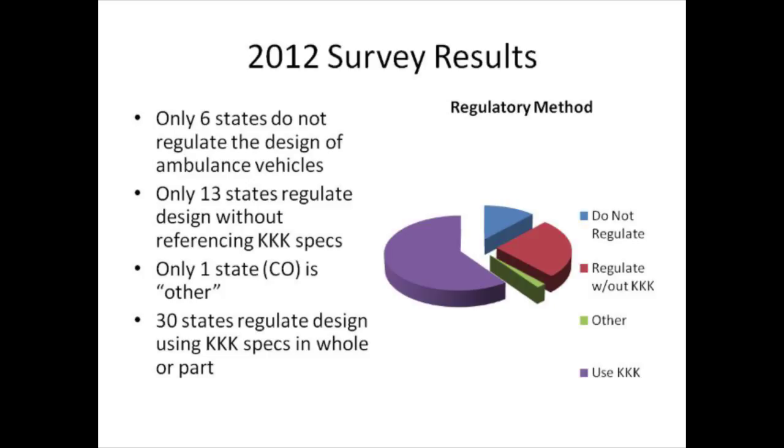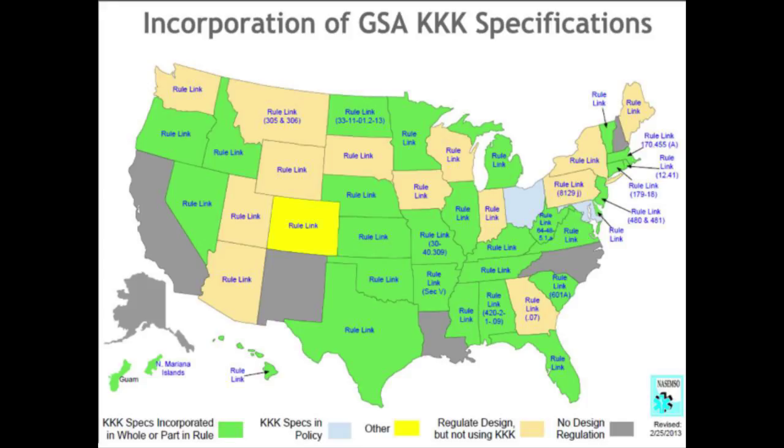But we did find that 30 or so states regulate design using either the KKK spec in their entirety or in part. And so this is what the country looks like. New Mexico should be yellow.